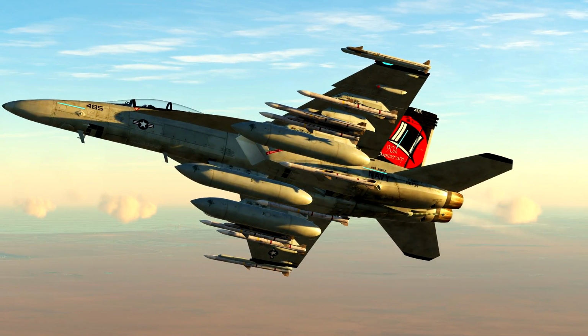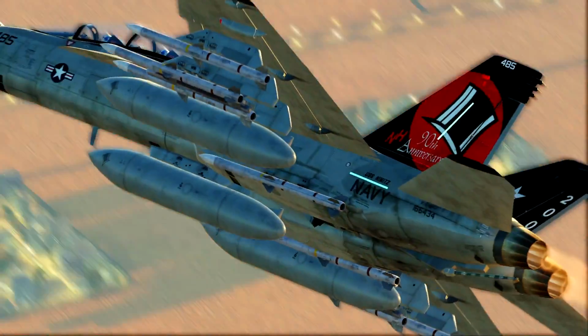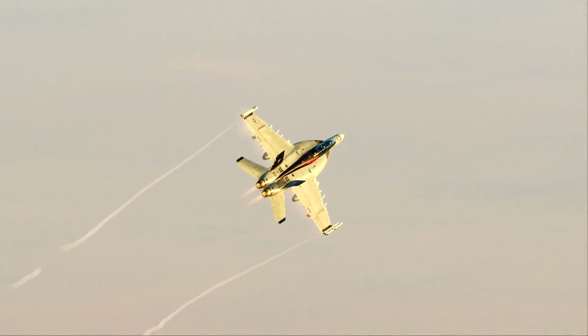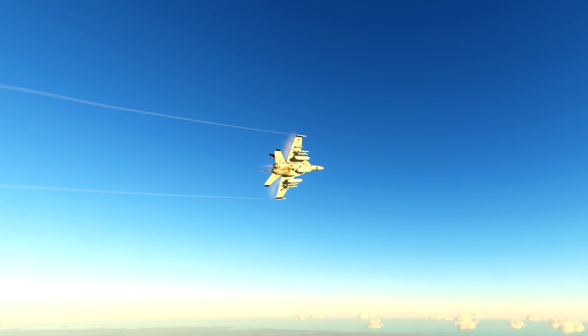At lower altitudes, the Rhino's engines produce much more thrust than the Hornet's. This allows for improved energy addition and better sustained turn rates. In a beyond visual range fight, it's not even close between the Rhino and the Hornet.